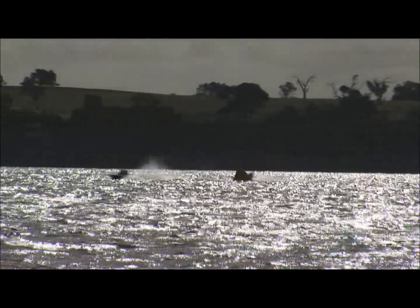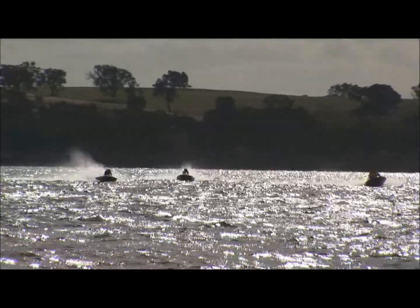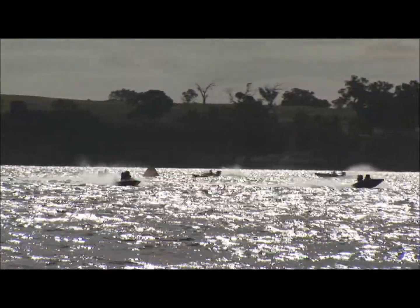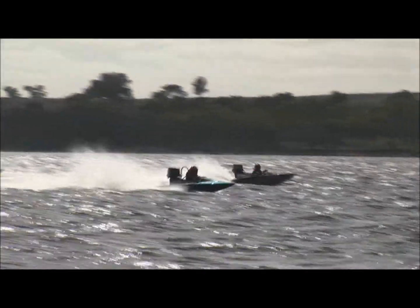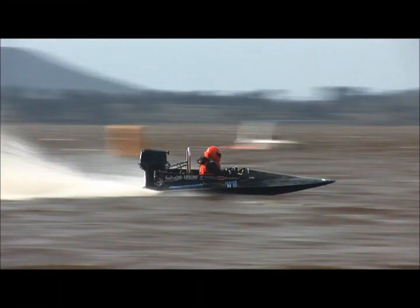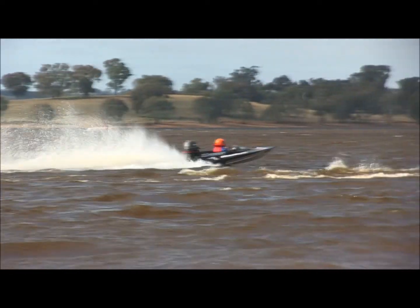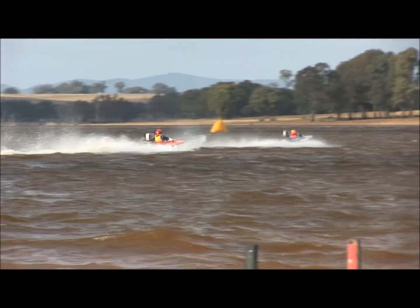Tim, what's the boat in the lead? Is that Obsessed? It's a black thing, hey? What's happened? Right, what boat's that, Kimber? Hey? Obsessed. Okay, so it's Obsessed in front.